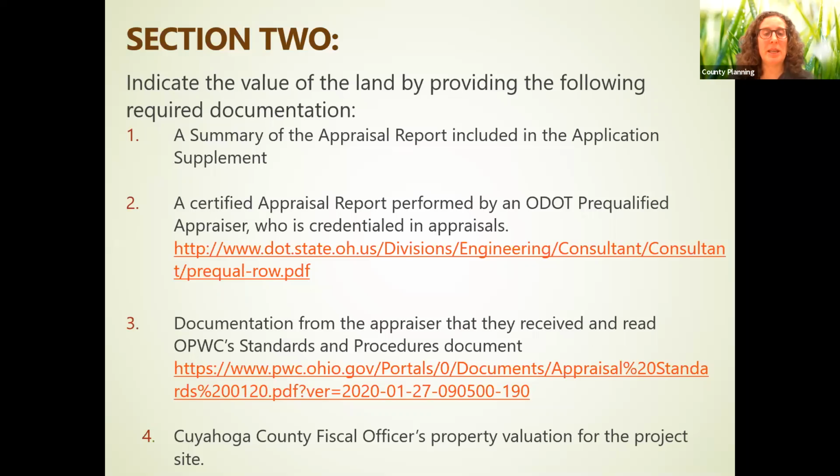The appraisal should be conducted by an ODOT pre-qualified appraiser, or as Jen pointed out, the conservation easement qualified appraiser. And there are links in the manual to find those lists for the appropriate consultants. You will also need the signed documentation from the appraiser that they received and read the OPW standards and procedures document. And then we also need just a screenshot from the Cuyahoga County Fiscal Officer's property valuation for the project site. So next slide.